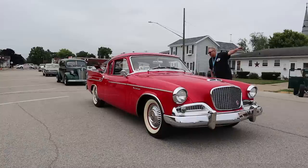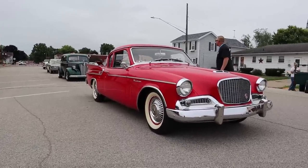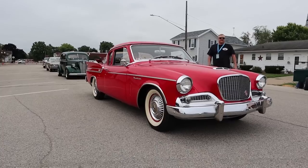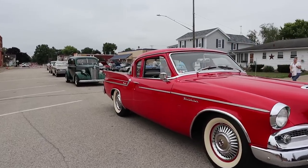Studebaker Hawk here. This is awesome. Yeah, hang on a second. Is that road torn off up there?